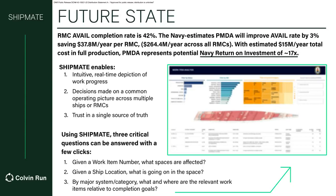First, given a work item number or a standard code, what spaces are affected? This helps, for example, understand critical path issues to getting projects finished on time, and helps see which personnel can help resolve or even better get ahead of these issues. And so the way this would work is you can type in the work item number, and only those areas of the ship would remain highlighted in that image that you see here.